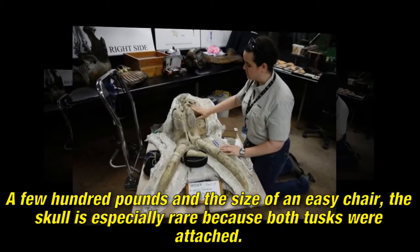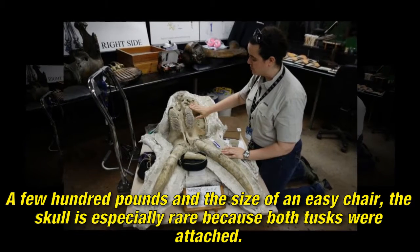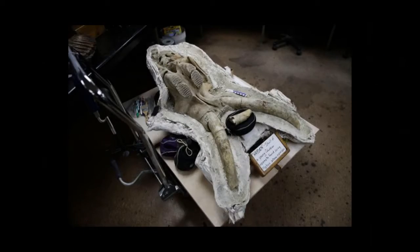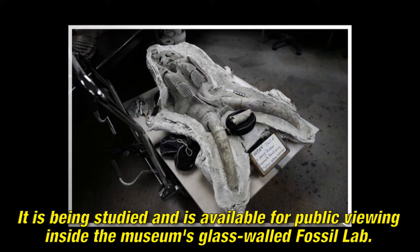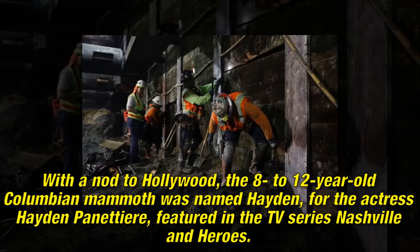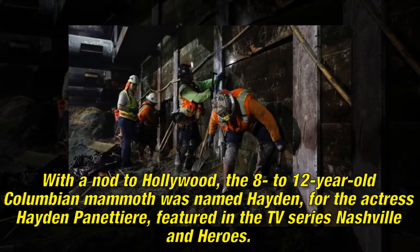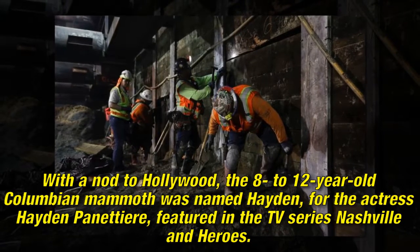A few hundred pounds and the size of an easy chair, the skull is especially rare because both tusks were attached. It is being studied and is available for public viewing inside the museum's glass-walled fossil lab. With a nod to Hollywood, the 8 to 12-year-old Colombian mammoth was named Hayden, for the actress Hayden Panettiere, featured in the TV series Nashville and Heroes.